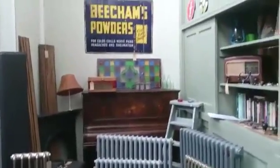There we go. We've got some lovely bits and pieces for everybody, so if you ever fancy coming down and just having a look around and a browse, do that, tell your friends. Some beautiful items.